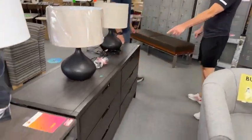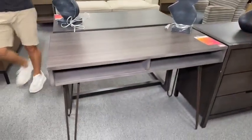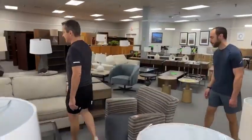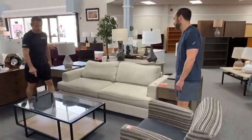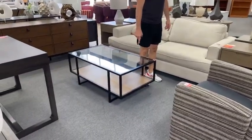$199 for this gray six drawer. This desk came in, $99. A plethora of lamps here. Beautiful. These are $29 each. Over here, another couch. This one's $99. It's an off-white. Okay, nightstands to match, $69. Coffee table to match, $199. It's got a cat shelf underneath.